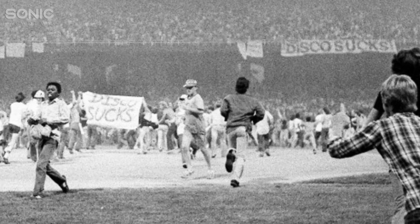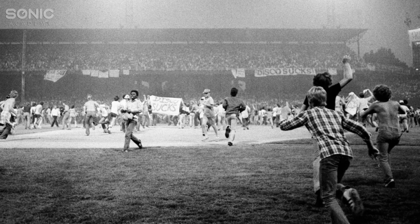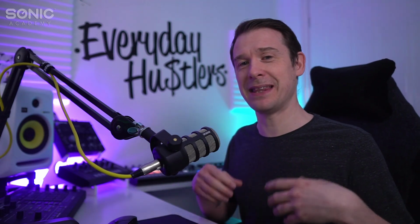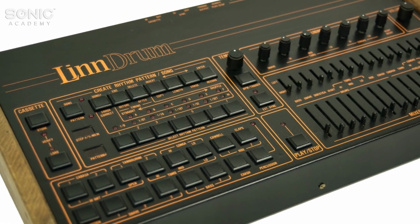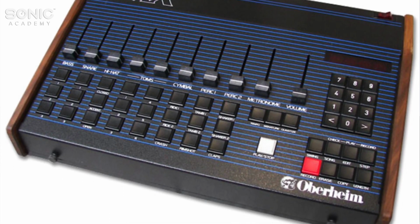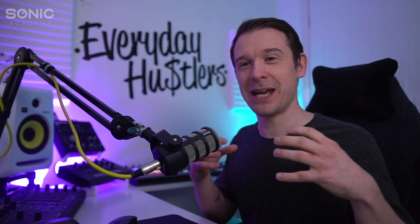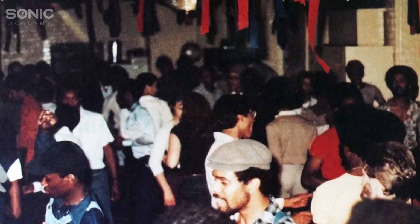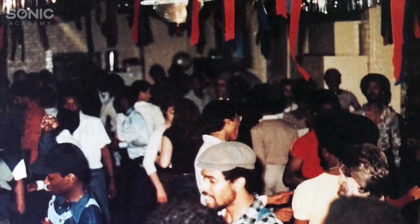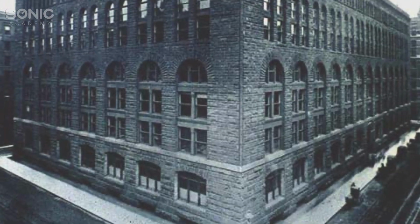Now, house music kind of started in the early 80s when two things happened. First off, there was this kind of backlash against disco music. It went underground for a while. And also around about that time, a lot of manufacturers were making these kind of cheaper style drum machines, synths and things like that. And this fusion between those two things kind of created house music. Now, it was kind of born out of Chicago, and that's kind of where it got its name. It was a new type of music that was being played at a club called The Warehouse.